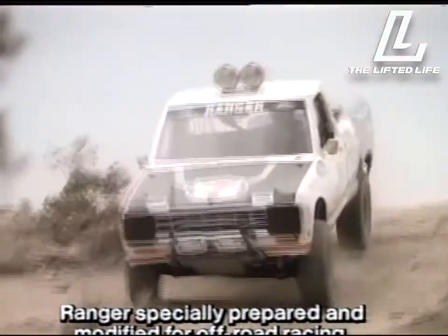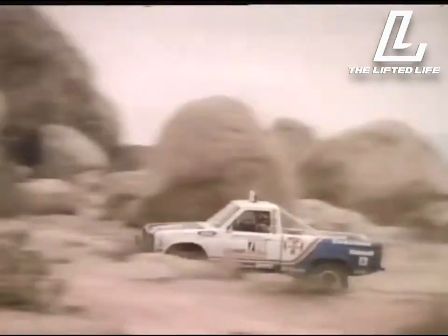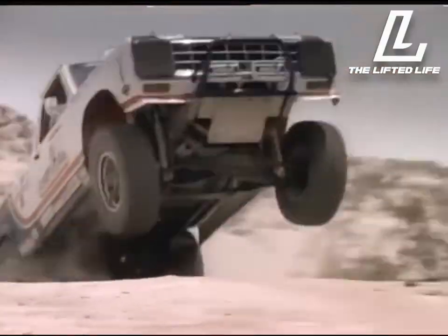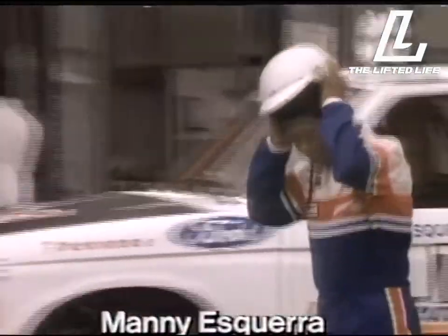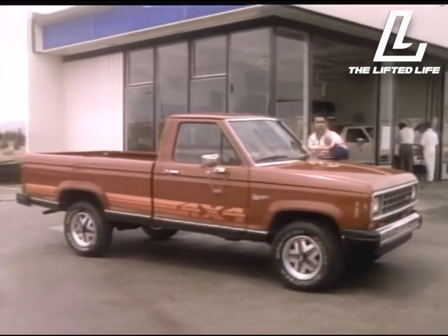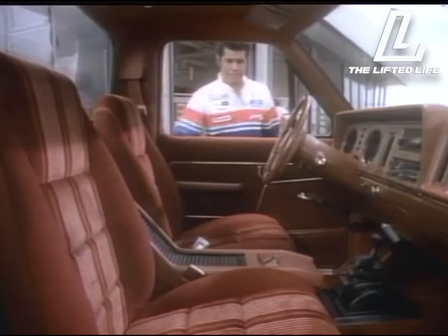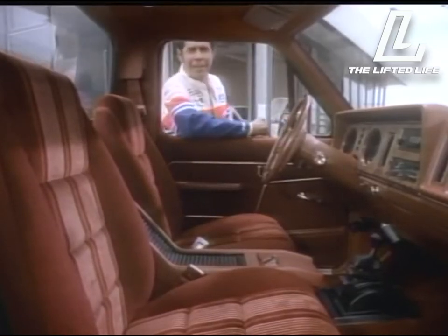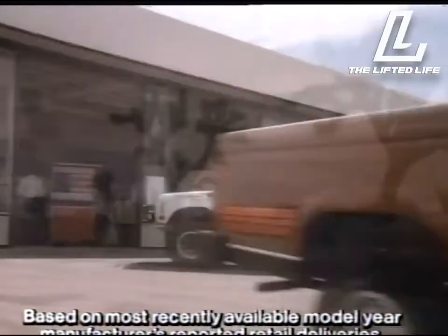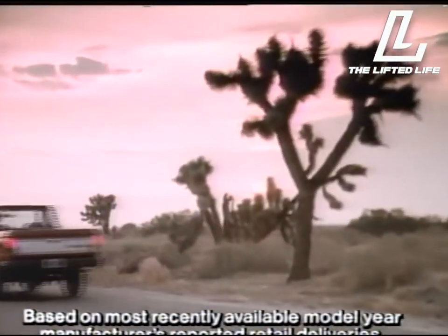The small pickup taking this pounding is a Ford Ranger, and its driver is the famous off-road racer, Manny Ascara. I like to think I've got the stuff it takes to win, and that's why I drive a Ford Ranger. It's tough, a winner on any job. Hey, do you think you can beat them all, Manny? Sure we can. My Ford Ranger and me. Ranger, the best-selling small pickup built in America, is built Ford Tough.